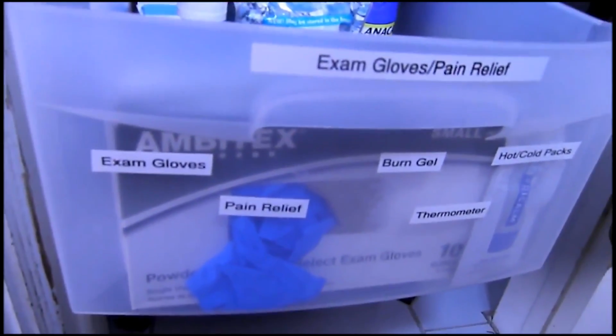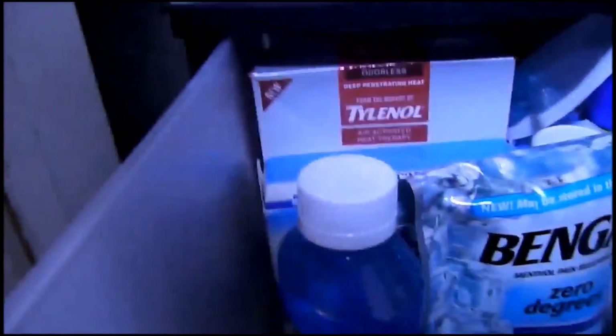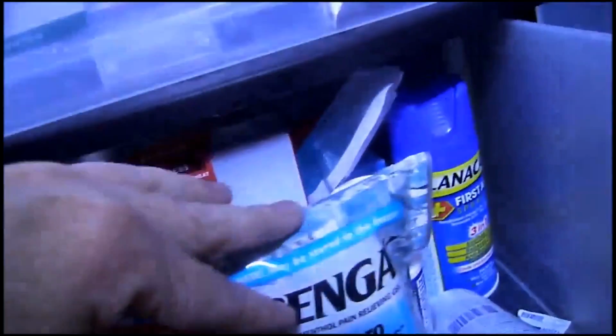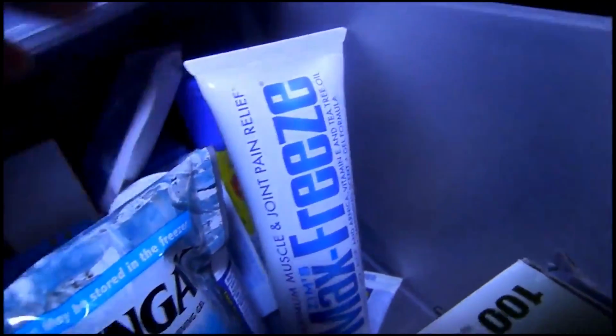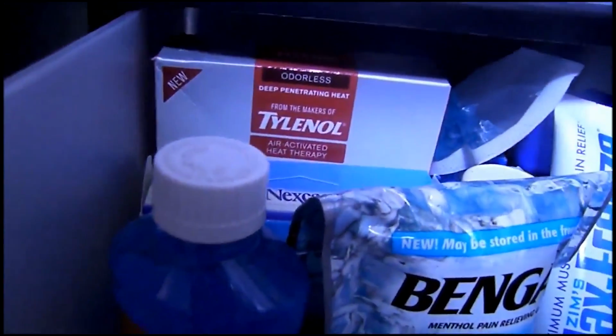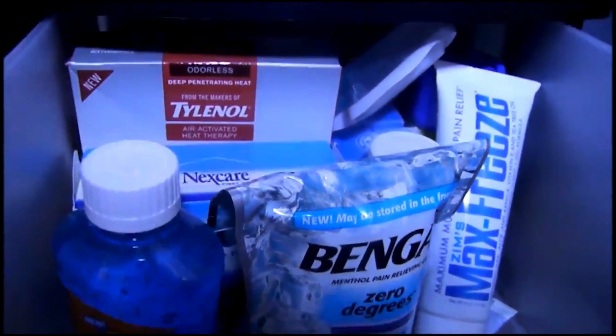In the exam glove pain relief drawer, look inside, we have a bunch of gloves. We have some Cool Zone, nice for sunburn, some Bengay, Maxi Freeze, Stop Pain, and a lot of hot pads and cold pads. And that's basically it in this drawer.